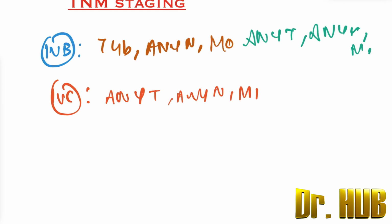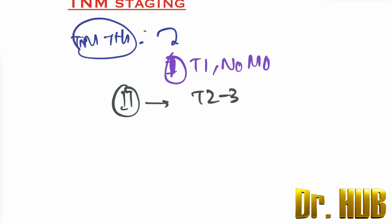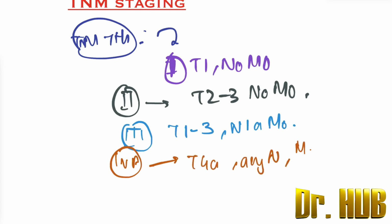Now let's look at the MTC, that is medullary thyroid cancer. Here also we are looking at the 7th edition. In terms of the TNM 7th edition AJCC, stage 1 is T1, N0, M0. Next, stage 2 is T2 to T3 and again N0, M0. Then stage 3 is T1 to T3, N1A and M0. Now 4A is going to be T4A and any N, M0, and it also includes T1 to 3, N1B and M0.